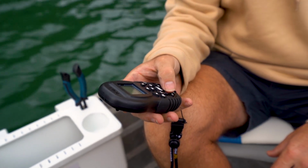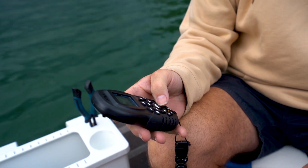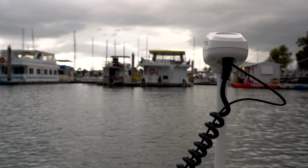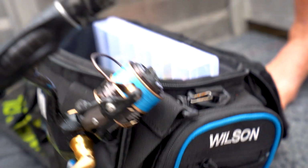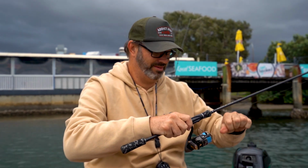I got the lecky going. Put in a few casts. I might start on that little jetty over there. And it's perfect. Yep. Yeah, this is what they do. Kill all those things. This could be a first cast bust off here, so.